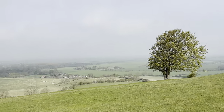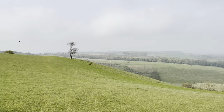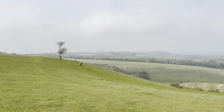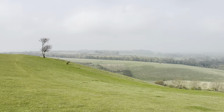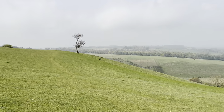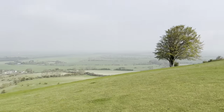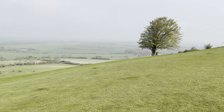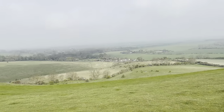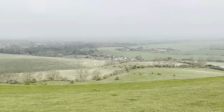I've managed to get my breath back now. I'm not an inherently unhealthy person, but I have got a bit of a chesty cough at the moment, so that's why I was losing my breath a little bit there. But I think you'll probably find most people will lose their breath just coming up that last little bit over there. And that's the village of Pegsdon down at the bottom there, and the pub where we started the walk.